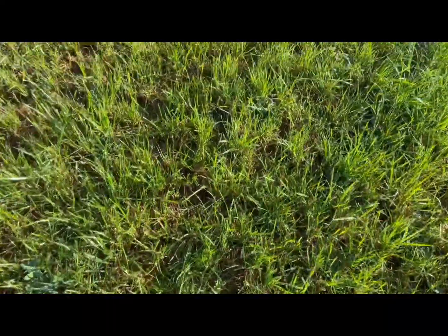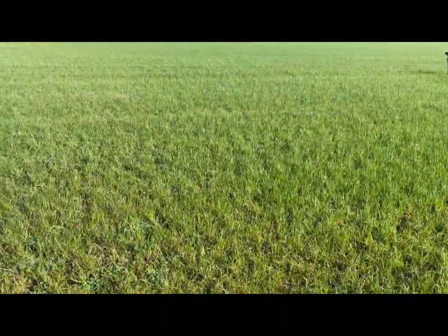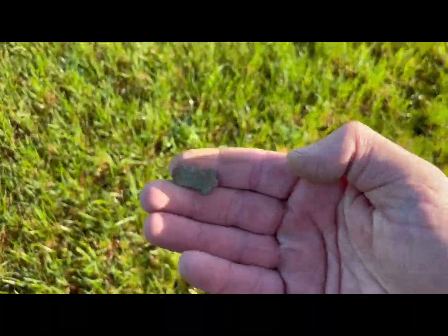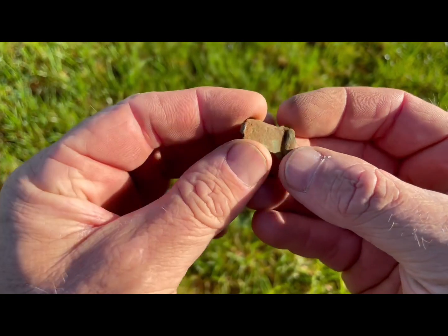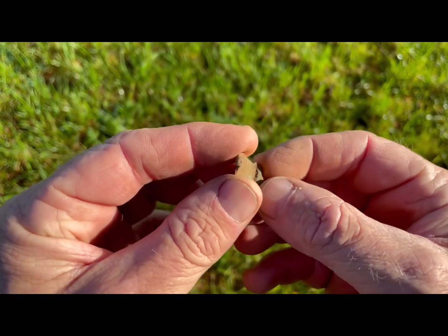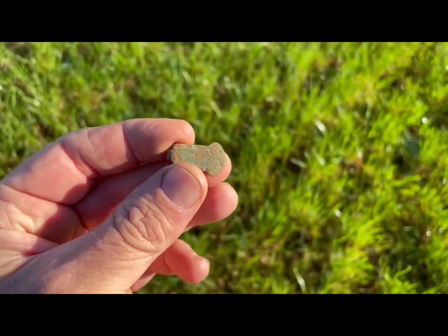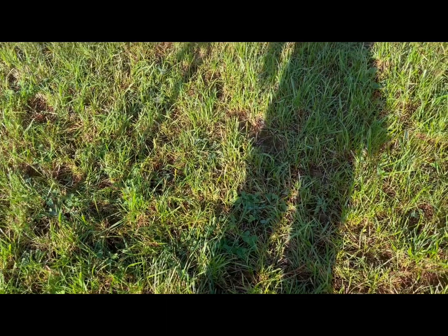Well, it's day 2 and I'm on the grass at the minute. A bit long grass, it's nice, but it's day 2 of the digging. And the first dig is a clog clasp. Can you see that? It's pretty complete. It's bent over here, but yeah. A clog clasp, so that's got to be 1800s. Pleased with it. And on to the next.